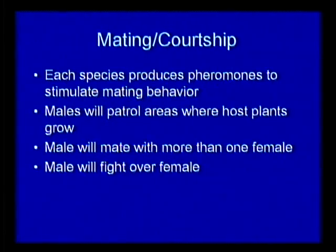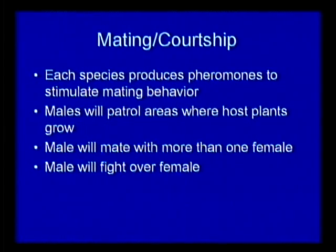Mating and courtship. Each species produces pheromones to stimulate mating behavior. The males will patrol areas where host plants grow, and they'll actually wait for females to emerge from the chrysalis and mate even before they've totally hatched, and then they release pheromones that mark that this female has already been mated. This saves them from doing their courtship dance, makes it a lot easier. Males will mate with more than one female, and the males will fight over females.